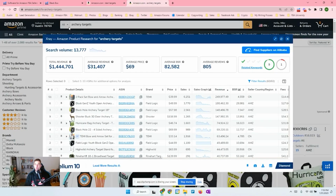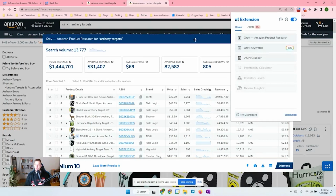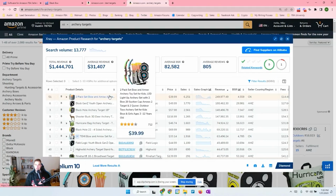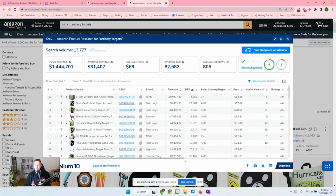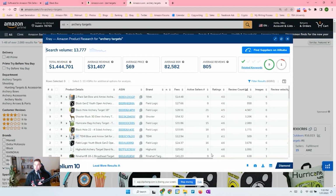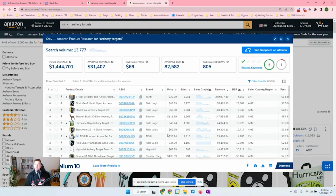So we are here on the Amazon catalog with a search term. Archery targets is the keyword. I hit this Helium 10 Xray tool and then clicked Xray, and here we are. So Xray gives every single product on page 1, as well as revenue, best sellers rank, seller country, fees, active sellers, reviews, rating, images, review velocity, all this information.